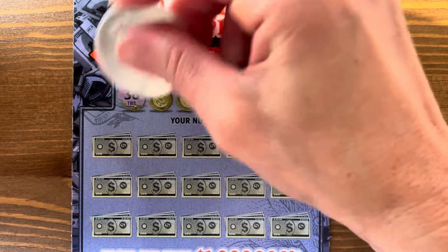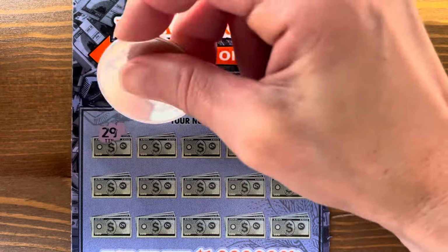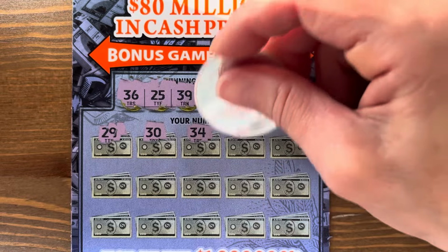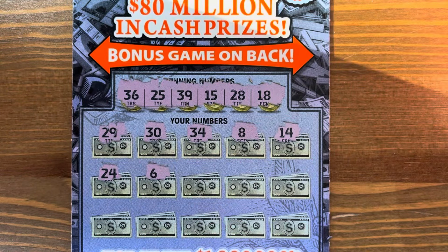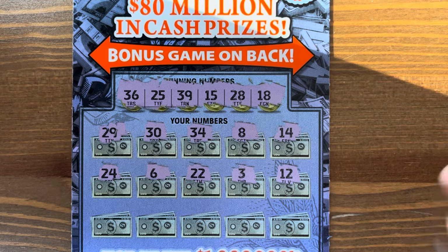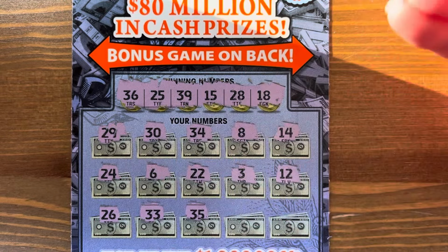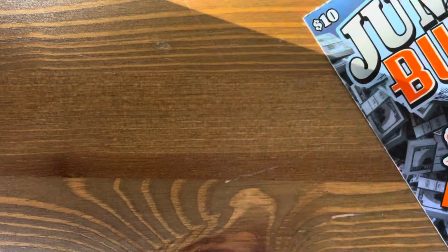Nope. 36, 25, 39, 15, 28, 18. 39. Come on, bucks. Long ago, a couple of months ago, when the older version of these came out, it's a purple ticket, still out, purple $10 Jumbo Bucks, I played a book and I did really bad. So hopefully this one will be nicer to me. 38 and 27, no.